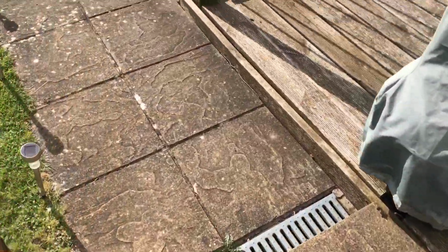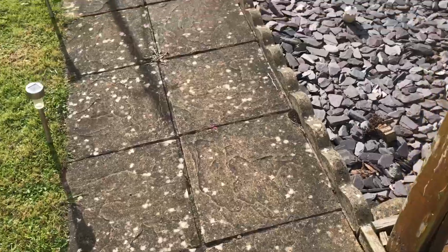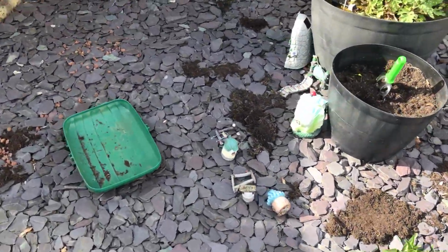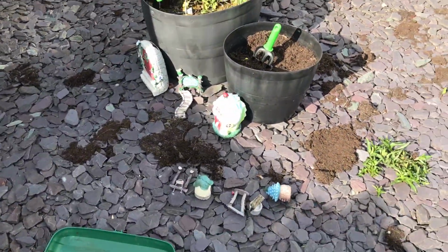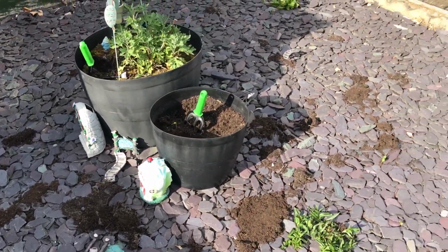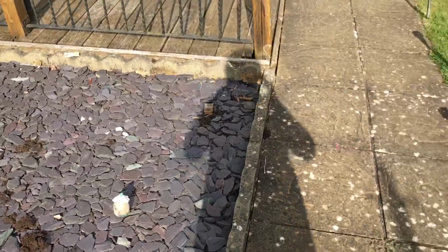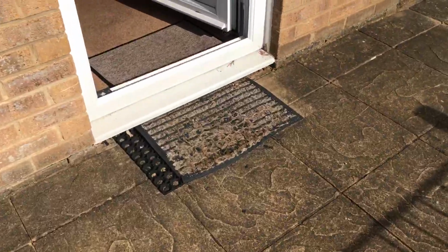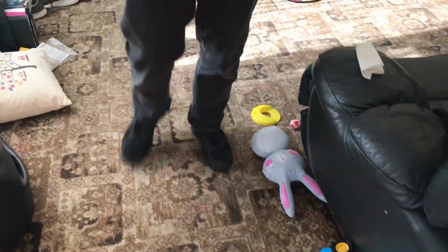You might have seen, I might be putting some footage of that, and got a little bit of mess here, but we've got the fairy garden as well. And we had a buffet. Unfortunately, I forgot to actually video the buffet, so I do apologize about that. But we're not too bad. I've done most of the clearing up, so we're not too bad now. I've just got a few bits and pieces to put away.